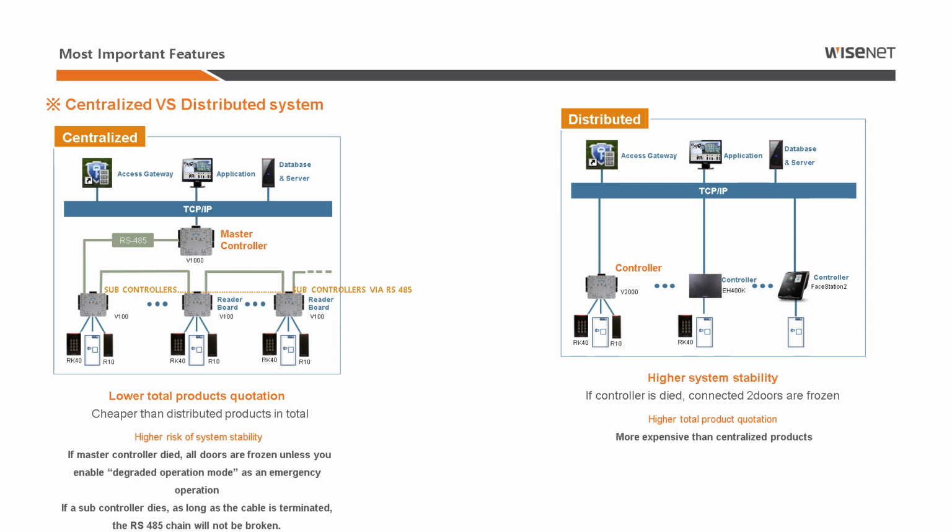The master controller talks to the subcontroller using RS-485 communication. The master controller, however, talks to the software above using network Cat6 TCP/IP. The master controller itself does not talk to the readers, and that's why you will see the subcontrollers are the ones talking to the readers. If the communication is lost from the master controller to the software, or the network is disconnected, the master controller has the capacity to log all the details until the communication is restored.